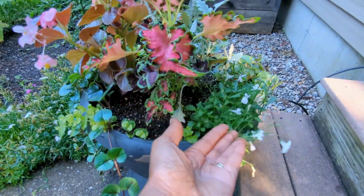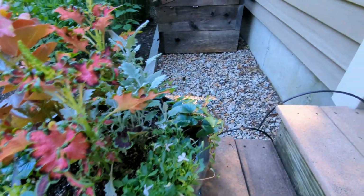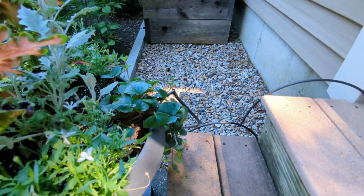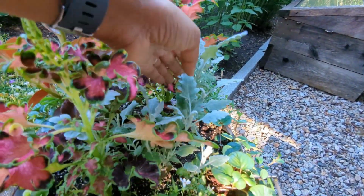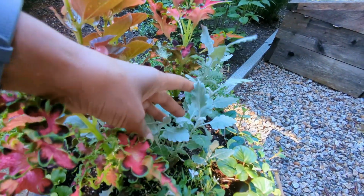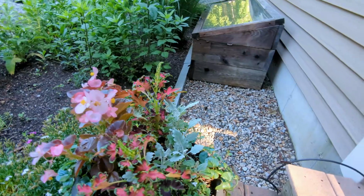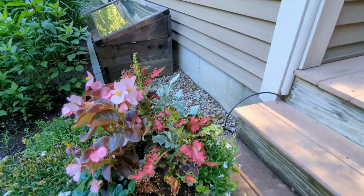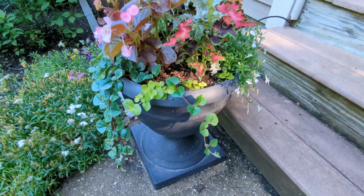As well as the lobelia, the white color lobelia that I started from seed. We have Lysimachia on the back side here. And then we have Dusty Miller. And Dusty Miller was a freebie. It was a plant from last year that I started from seed and then I overwintered in my garage. I just think that this pot came out very nice.